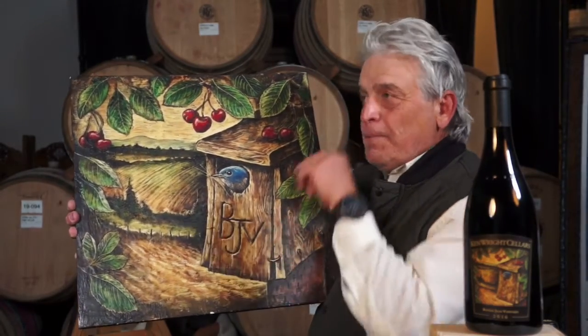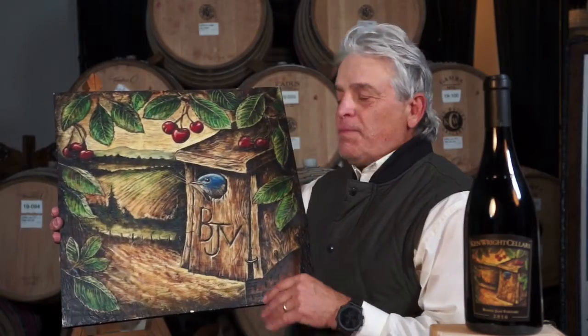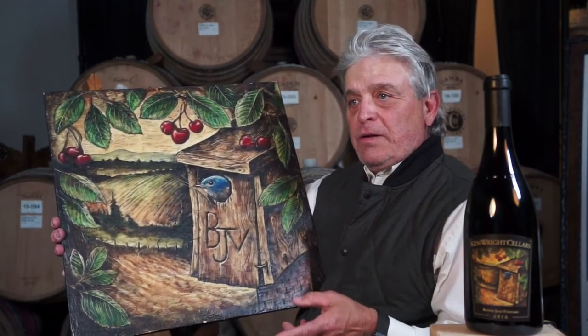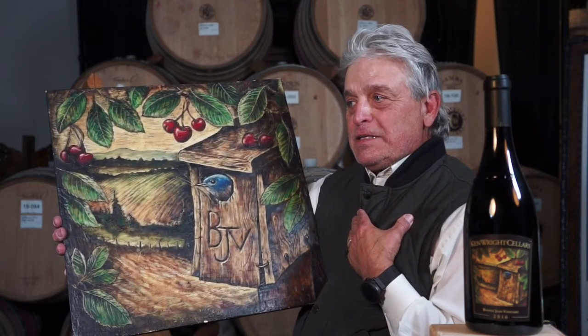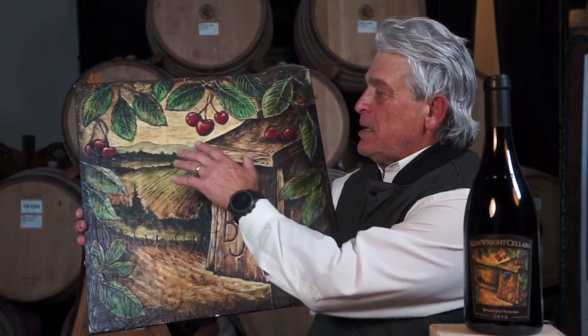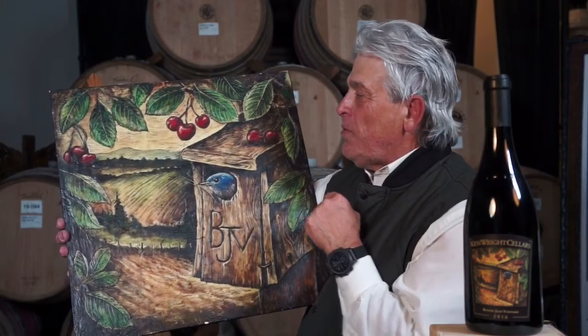But I used to not believe in the idea that what might have been planted before could possibly have any influence on what was planted later. But I swear to you that I believe that in this case, I think there's something there. We do get a beautiful Bing cherry quality to the wines from Bonnie Jean. It's gorgeous.